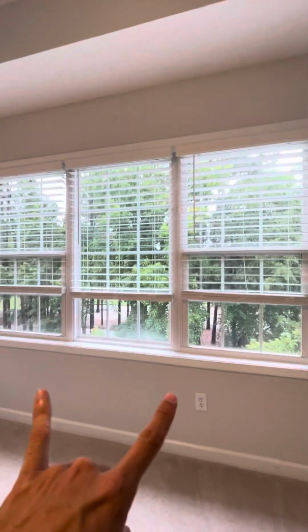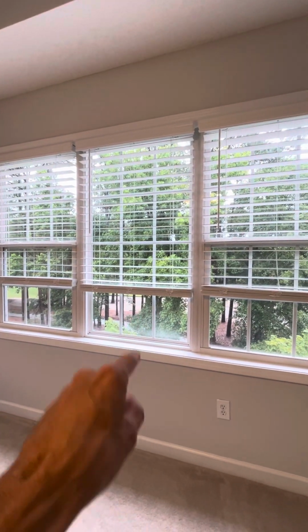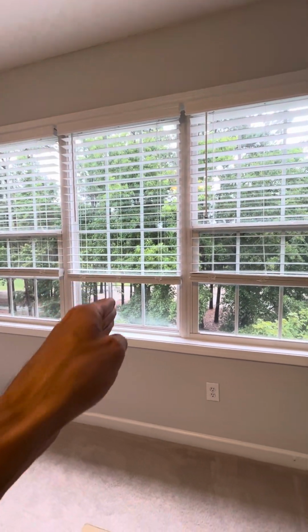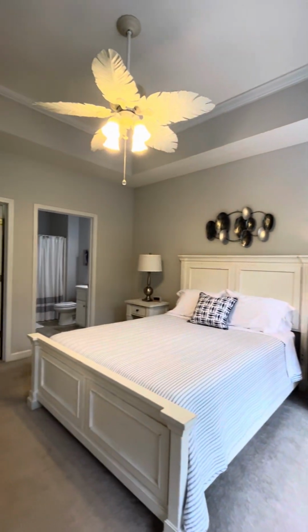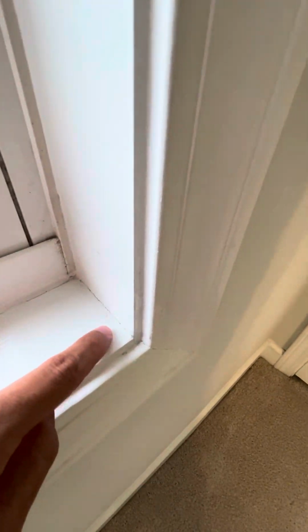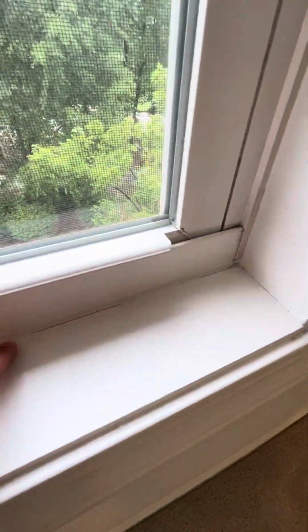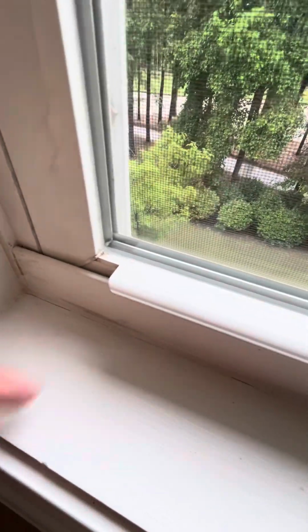Now these two windows, this window and this window, open. This window is a set window, so it does not open or close. Just so you can see, I'm gonna show you the room first, and we'll take a look at the window pane and frame. Walk-in closet over there. And then again, just a small little crack, but caulk, wood filler, easily would take care of that. And it looks like a little bit right here, but nothing crazy.